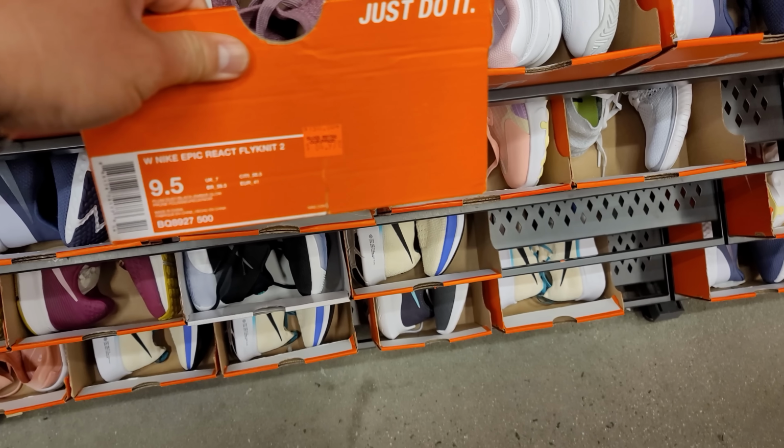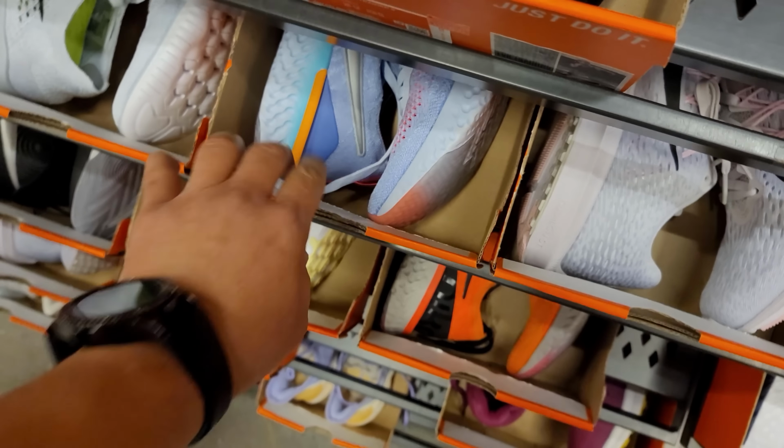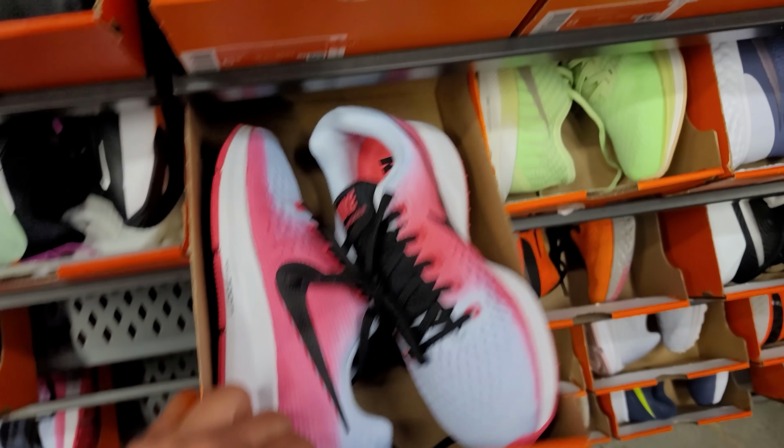Right next to that, we got some Evergreen Flyknits, 9.5 going for 65. Pegasus 34s going for 55. These, oh, these are more kids. What the heck? 70 for these. Then we're seeing a lot of same stuff.